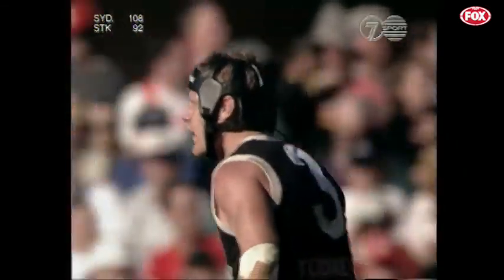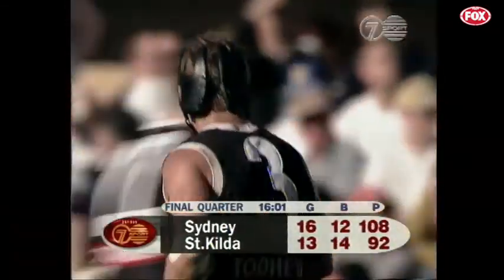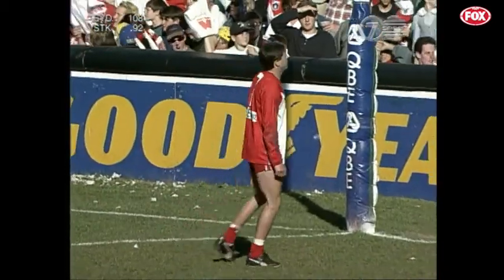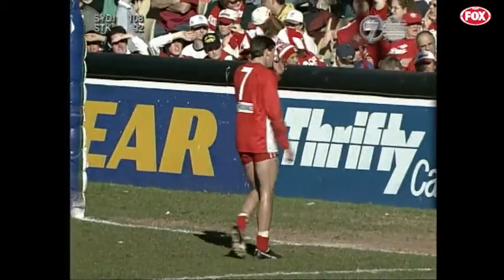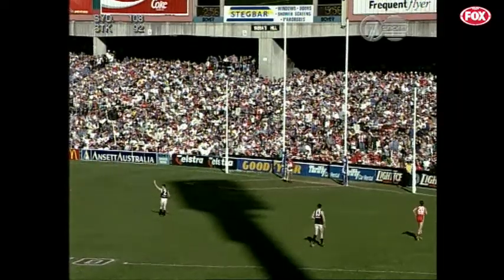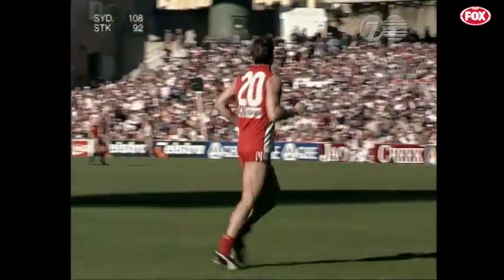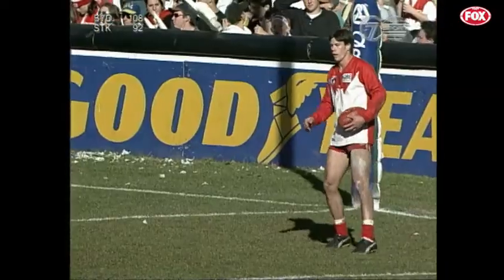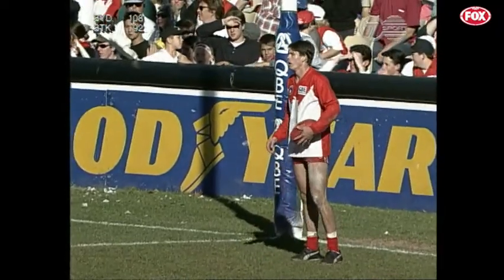You see the strength of Robert Harvey. We know he's so hard to tackle, but he always keeps his elbows away from his body. So even if the tackler holds his body, he can still get his hands and arms and elbows clear to be able to feed off the handball. A good lesson for all players, that one. It's Johnny Stevens. Left the ground earlier with an injury, but appears to be okay now.